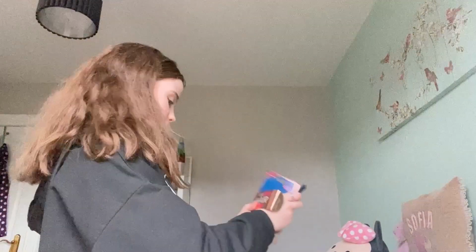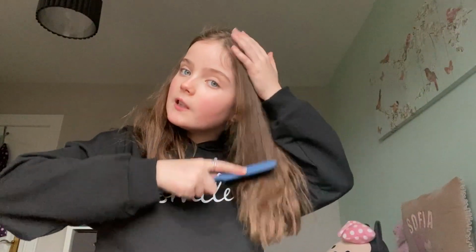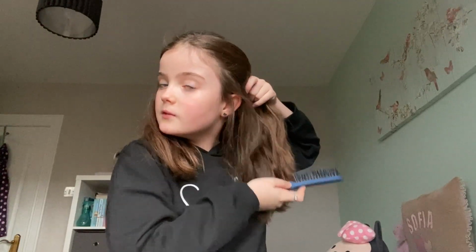I'm really excited about these, actually, because I've been looking for one of these things for ages, and this is going to be really useful as well for splitting my hair and all. It's a really nice texture, you know? And that's really good for flicking it back like that, you know? For like ballet and all. For school tomorrow, probably, I'll end up using this.